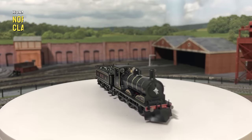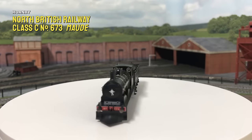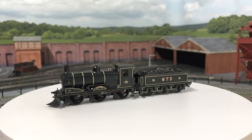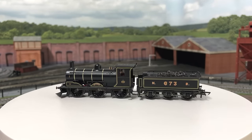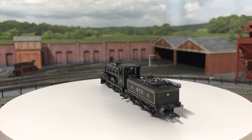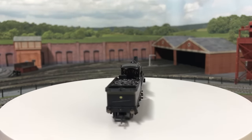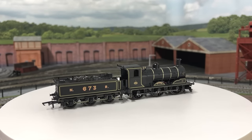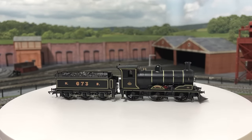Here's Maud from the North British Railway, the only ever North British Railway engine made in 00, and this one is special. It's got to be the only time Hornby ever produced an engine with a removable snowplow. I love running Maud with it on. It's just so unique. I wish we had more ready-to-run snowplows in this scale.